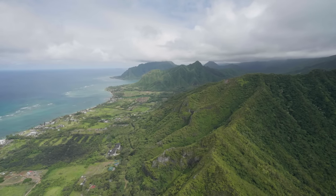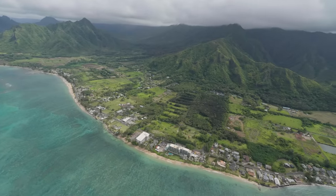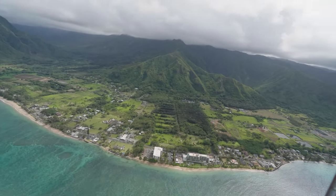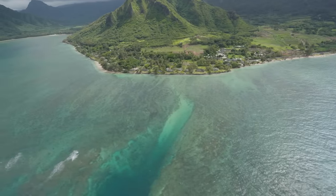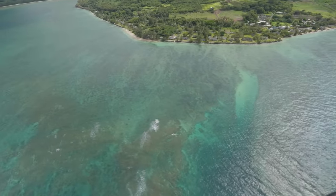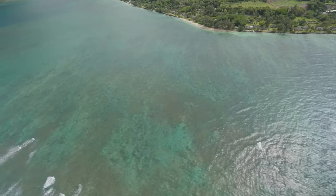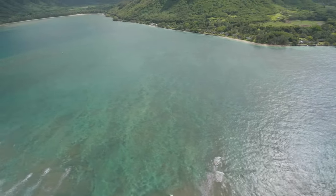Hey, Doug. Thank you so much for flying so safe. This is so much fun. Whoa, look at this. I can see beach, I can see farmland, I can see mountains. Wow, Oahu is such a special place and so beautiful. Whoa, do you see that? Yeah, it looks like something's in the water. Oh, I know what that is. That's coral. Yeah, they're actually living organisms and they look so cool from the air.